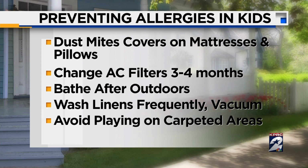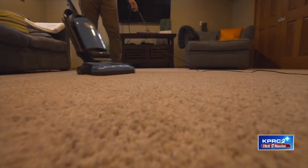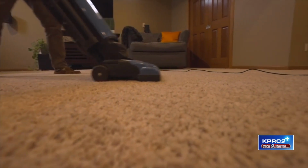If that's not an option, vacuum frequently. If there are rooms that have more wood floor or tile, it'd be better to play in those rooms than in the carpeted rooms during this time. In general, just keep your house clean, of course. We had to change out all the filters in the house. We also use an air purifier at nighttime in the bedrooms.